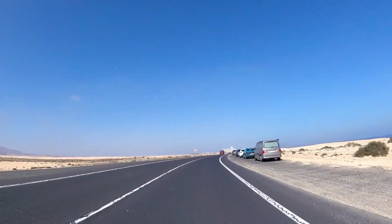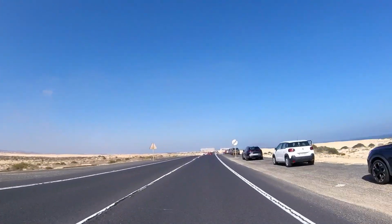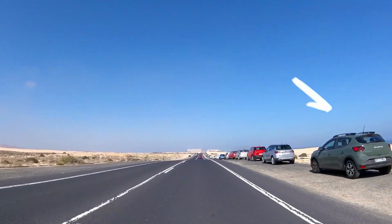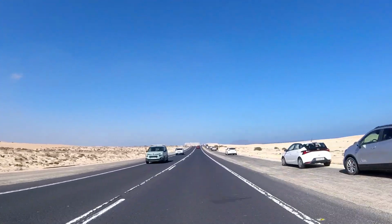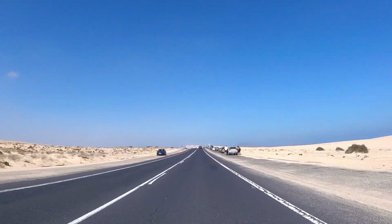If you want to go as high as possible, the highest point of the dunes is at about where we are right now on the right side. I'll put the exact location into the video description so you are able to find it on your own.